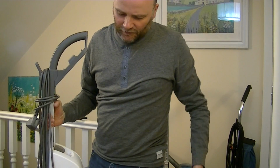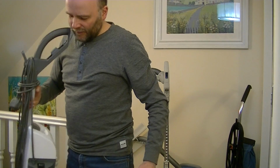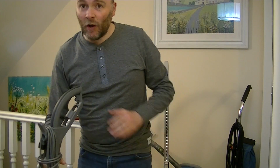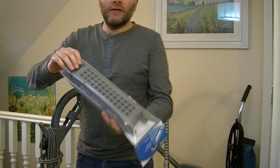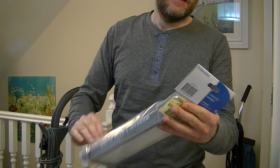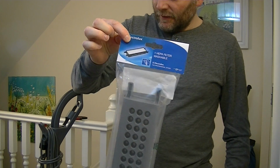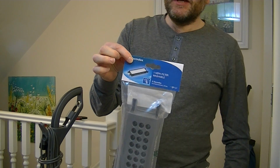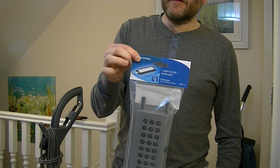The filter was still not standing up properly. The filter, which should be in here, but at great expense, well, at 20 odd pounds, direct from Electrolux, I managed to obtain the filter that is required. Okay, I'm going to take a closer look at this machine and see if I'm going to be as disappointed as I think I'm going to be.